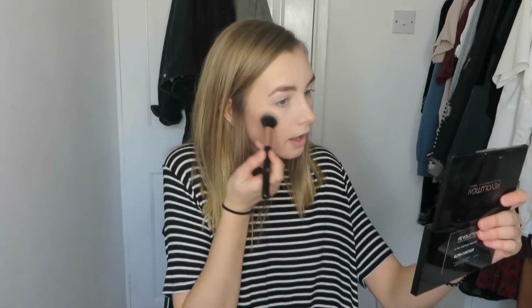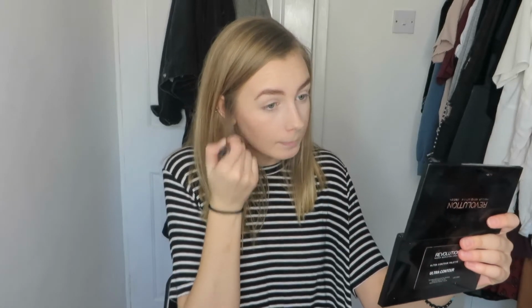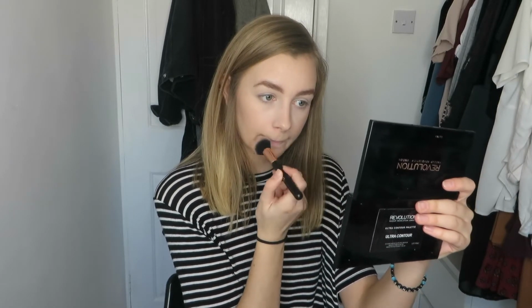Now on to highlight, the best part. I'm of course going to take the MAC Soft and Gentle highlighter. This is my favourite highlighter. I love it. And I just put this on my cheekbones, my nose and Cupid's bow.